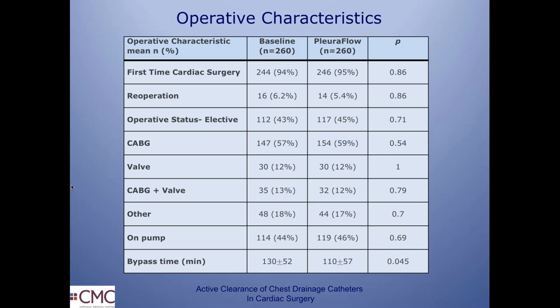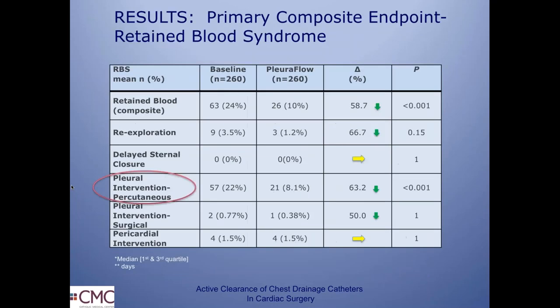Our practice is mostly off-pump. We do most of our patients without a heart-lung machine, but again, it's critical that they were equal on that side. And we presented that last year or 2 years ago at an international meeting, but there is a clear advantage even in off-pump patients. Bypass time was again no different.